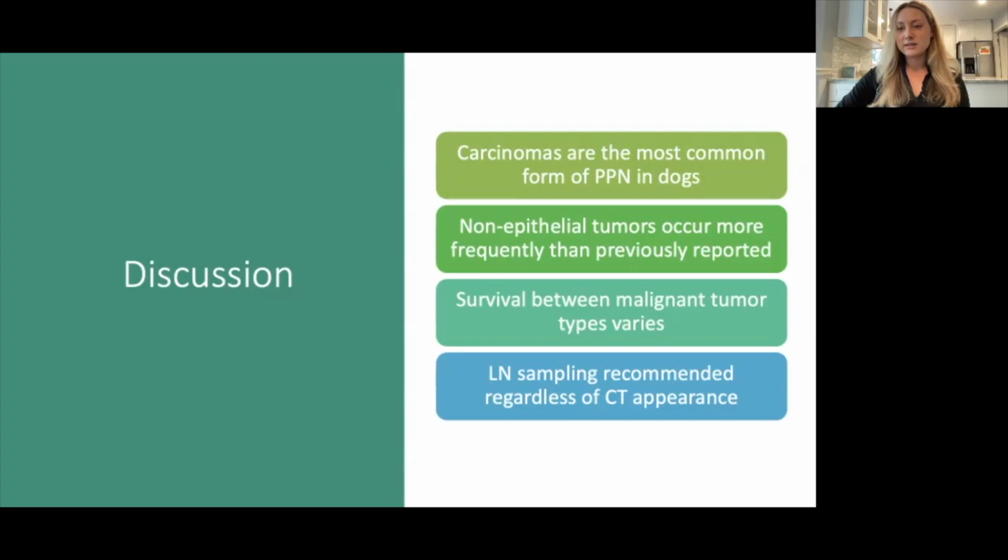Survival was significantly different between carcinoma, histiocytic sarcoma, and neuroendocrine tumors, emphasizing the importance of recognizing the relative incidence of these varying histologic diagnoses. Nodal metastasis was identified in several dogs with normal appearing lymph nodes on CT, and given the prognostic significance of lymph node metastasis on survival, we recommend lymph node extirpation or biopsy in all dogs undergoing surgical treatment for primary lung tumors, regardless of CT appearance.